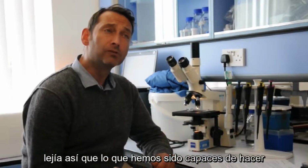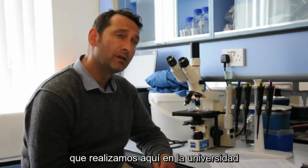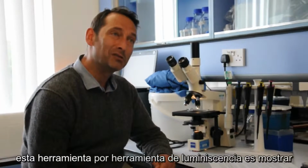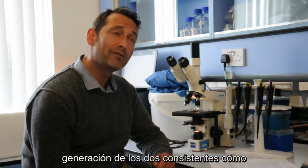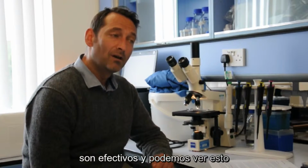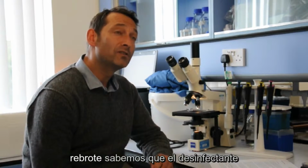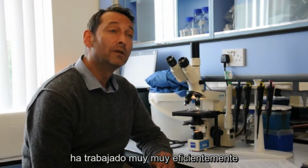So what we've been able to do with Toucan Eco and the research that we performed here at the University of the West of England is show, using this bioluminescence tool, how effective the solutions that are generated from the Toucan system are. And we can see this because there's no regrowth. So if there's no regrowth, we know that the disinfectant has worked very, very efficiently indeed.